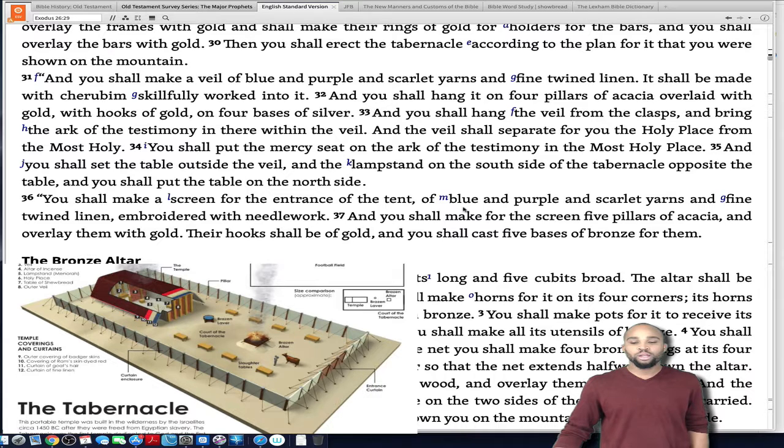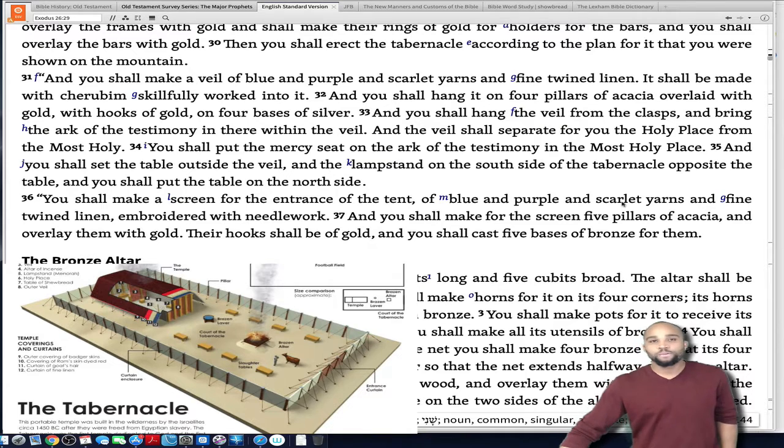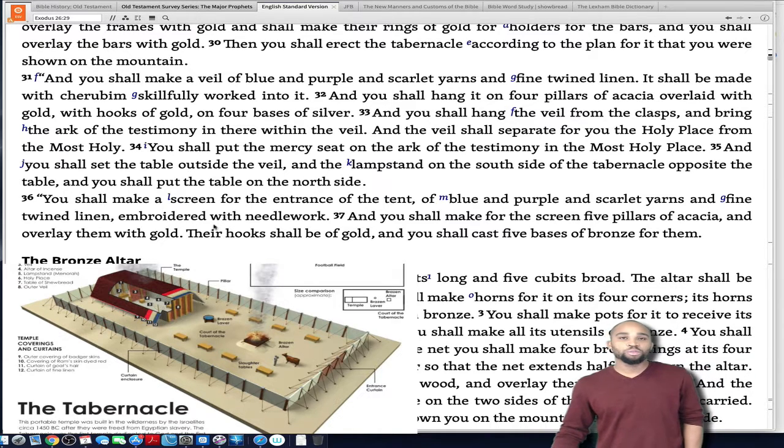It's interesting that blue, purple, and scarlet yarns and fine twined linens. Why blue? Why purple? Why scarlet and fine twined linens? Like, these are not just items where he said, get what you can to do the job. They're not just functional items. These are items of aesthetic beauty and symbolism. He wanted to represent something. And it needs to be that color and that fine twined linen, embroidered with needlework. I mean, this is excruciatingly meticulous to create this.